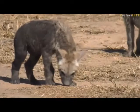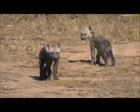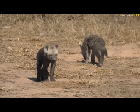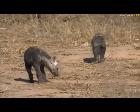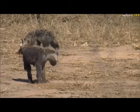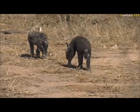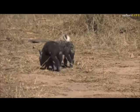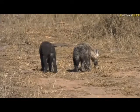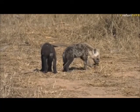And it seems as though the darker one is a lot more bold than the spotty one. The spotty one seems to be a little bit more reserved. The dark one is the one that comes bounding along towards us and comes to check out what's going on, and it seems to be a lot happier to be on its own and exploring than the spotty one. The spotty one seems to be a little bit more on the shy side.